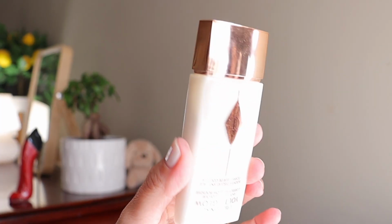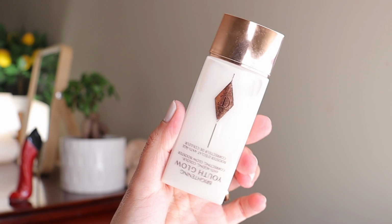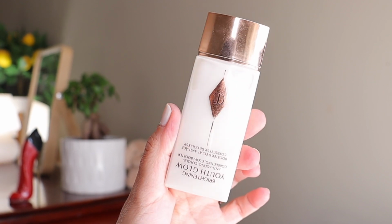I don't really use a lot of primer, but what I like to consider primer are hydrating creams or more glowy products. So this is the Charlotte Tilbury Brightening Youth Glow. I haven't used this in a while because it's very expensive. And look how beautiful it is. It has Charlotte Tilbury right there on the cap. Give it a good shake. It's more like a cream and gives you a nice glow.